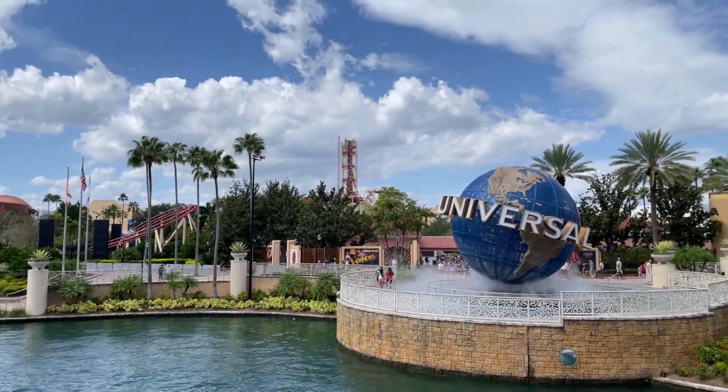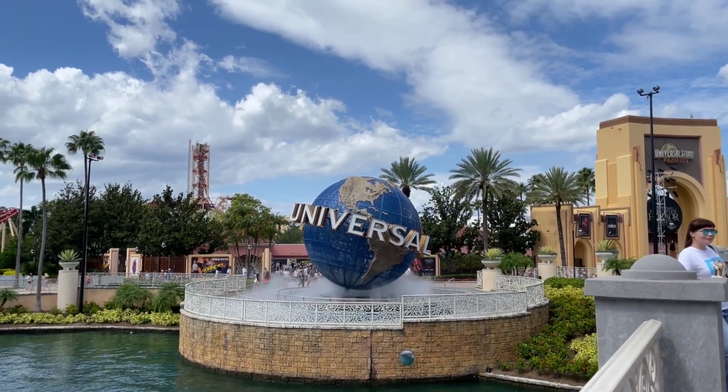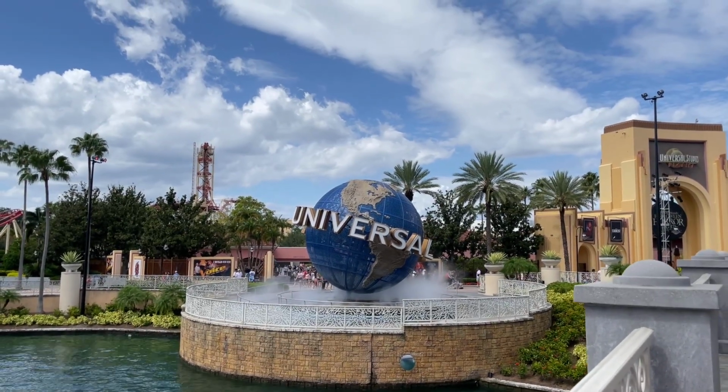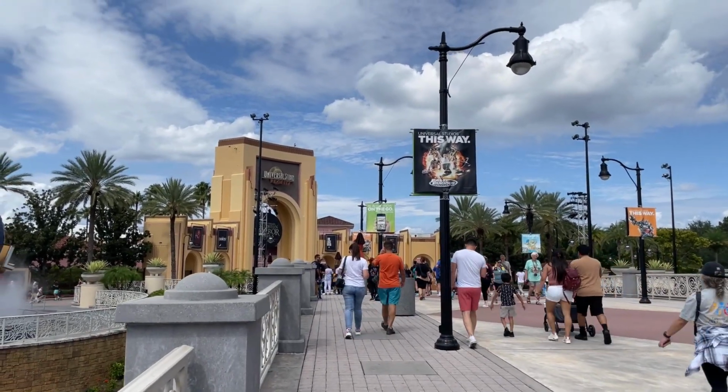All right, so here we are, the picture that everybody wants, right in front of the Universal Globe. It is still not moving, and I'm trying to figure out if that may be because they want people to get the perfect picture, because everybody would always wait until it came around. But it's right here on the bridge. You're just walking to Universal Studios. You can see the entrance right there.